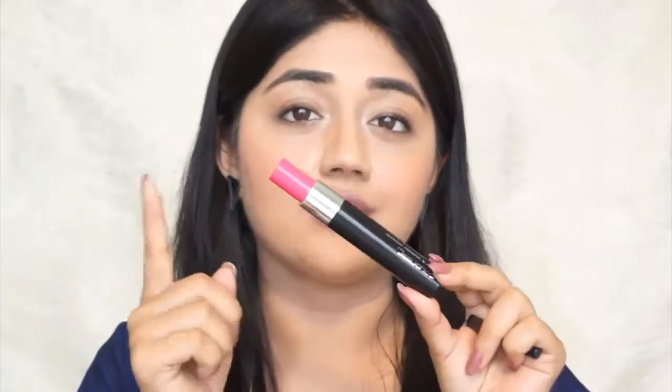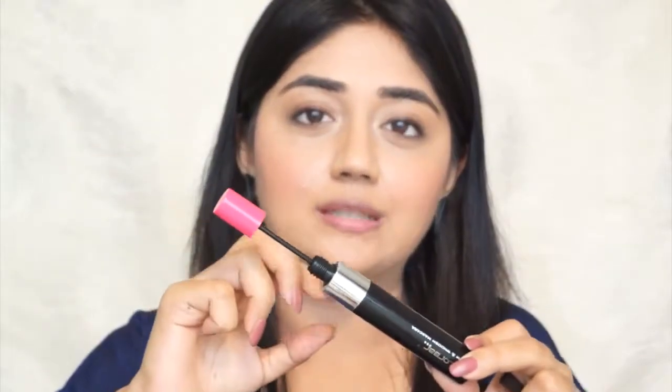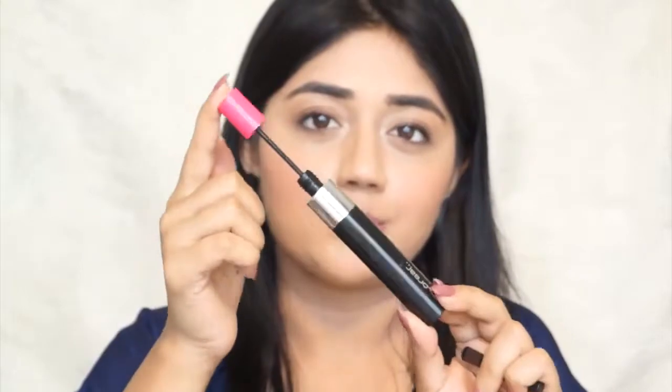Now you can use this mascara in 2 ways. If you use this pink part, the brush picks up much less of the product, so you get a much more subtle look. So that is perfect for day, and for the evening you can just add the silver part and then you get a lot more product on the brush and you can get a more dramatic look.